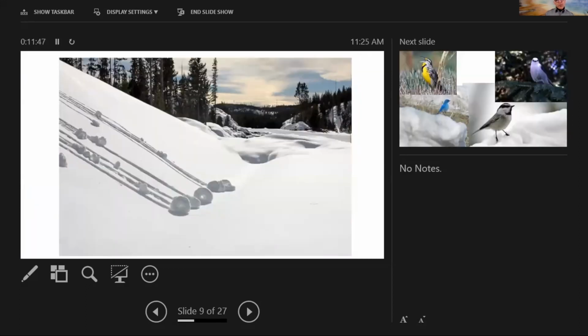We get snow over our heads. The snow's usually 5 or 6 feet deep here. So we get this lot of snow. So you got to be careful because we sometimes can have an avalanche if you get too close to the edge. But the snow is really beautiful and really scenic.